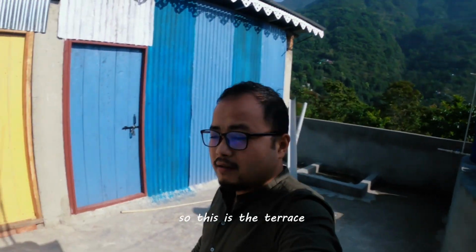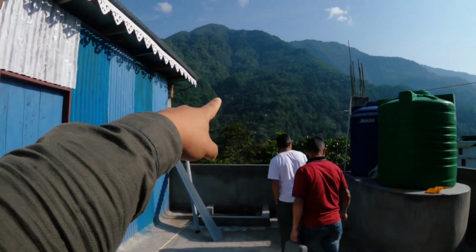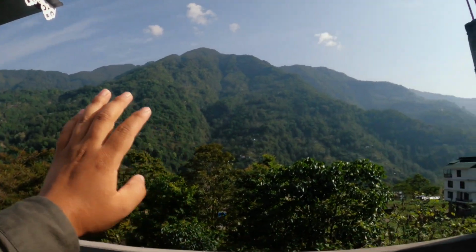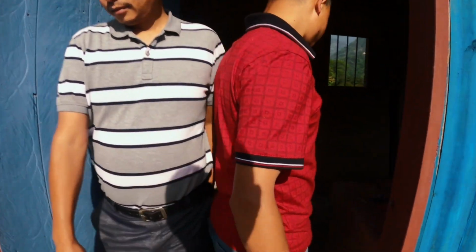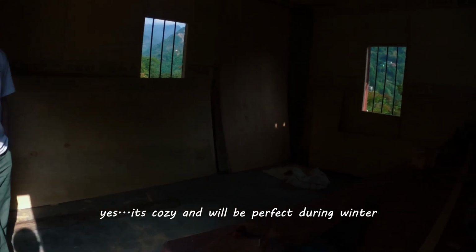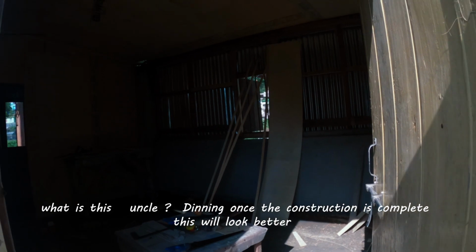So it's my uncle's terrace. I don't know how it looks to you here, but it's very, very high. You see, very high. It's very tall. See the view. Kitchen. Yeah, the kitchen. The dining room. Kitchen, dining.